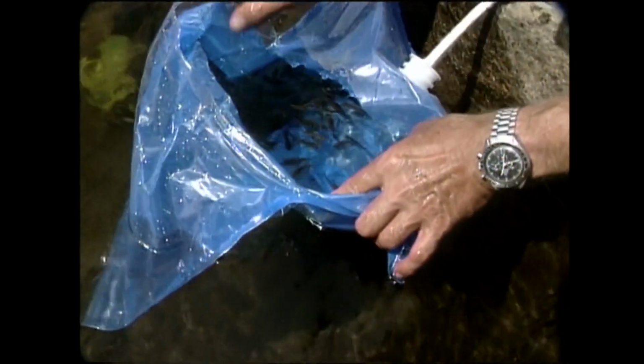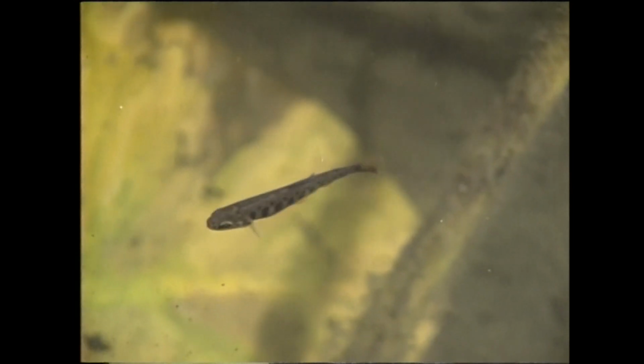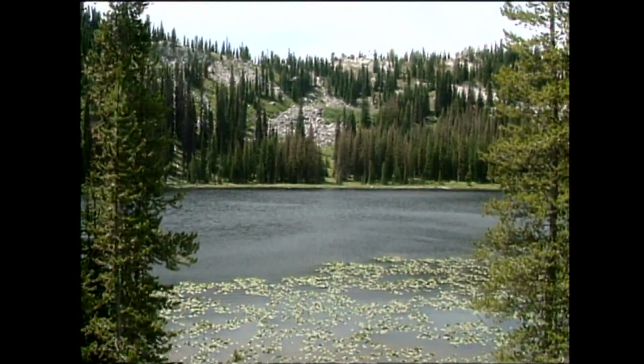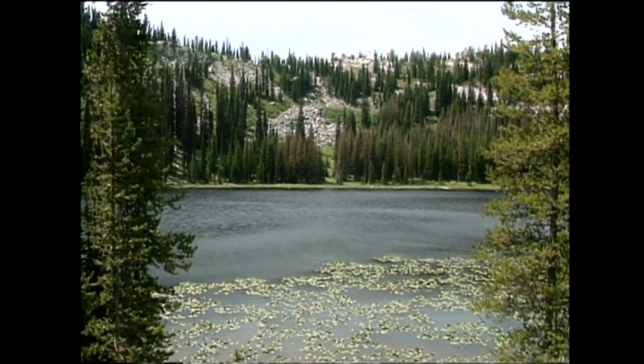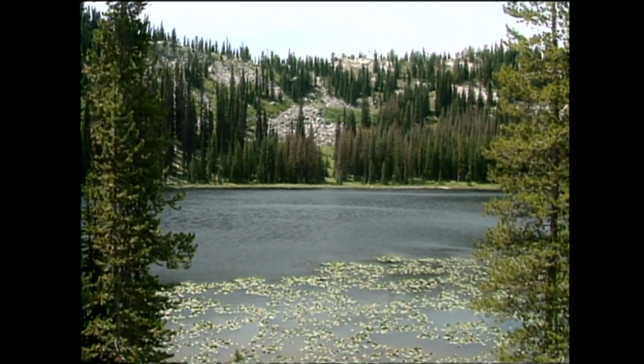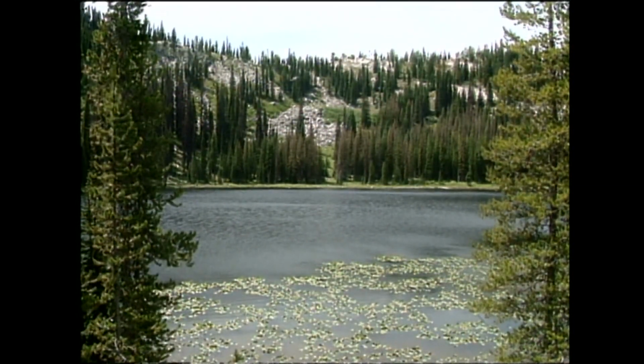Two summers from now, they'll be large enough to catch. In 3 or 4 summers, they'll be big beauties. But the cutthroat won't reproduce because Hidden Lake, like most of these mountain lakes, has no inlet and trout need moving stream water to spawn. For this to remain an angler's paradise, old Skeeter the mule must return every 2 years carrying his precious cargo.